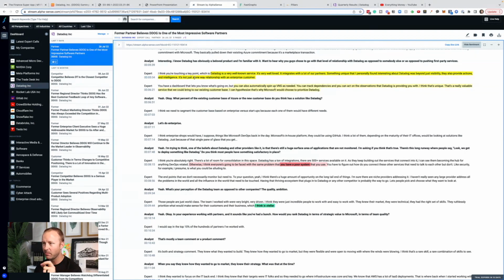I think you're touching on a key point, which is Datadog is a very well-known service. It's very well loved. It integrates with a lot of our partners. Something unique that I personally found interesting about Datadog was beyond just visibility, they also provide actions and intelligence. It's not just a one-way relationship with the enterprise customer. You have a dashboard that lets you know what's going on. You can automatically spin up VMs as needed. You can track dependencies and you can act on observations that Datadog is providing you with. I think that's unique. That's a really valuable service that we could bring to our existing customer base.